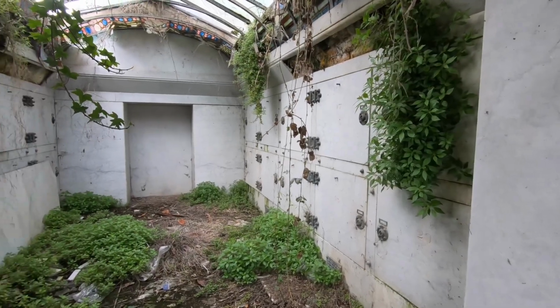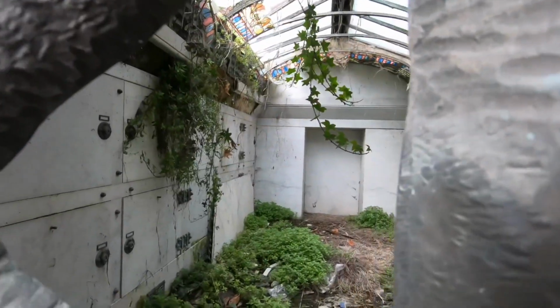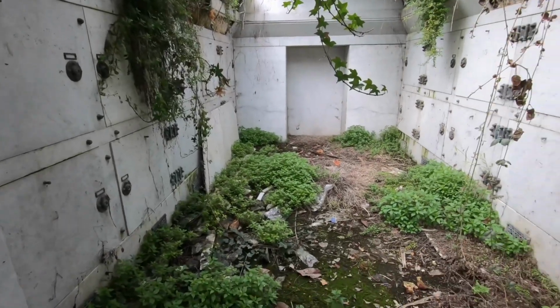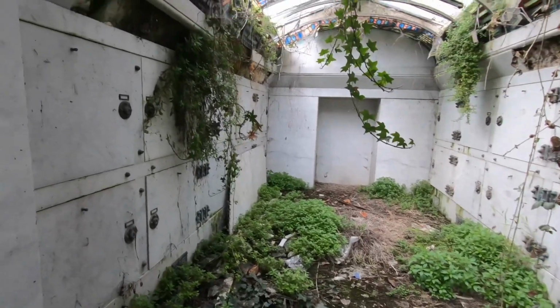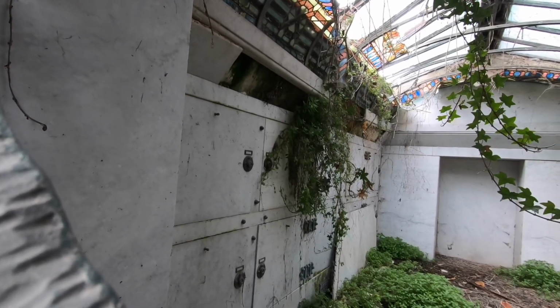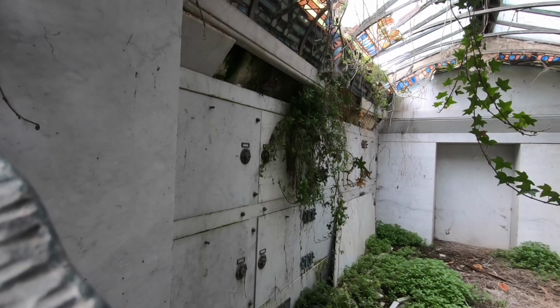Let me pan around here a little bit. There's a lot of overgrowth in here. I don't know why I'm just so fascinated by these, because they're so old and a thing of the past anymore in probably a lot of states, that it's just such a cool little gem to find.